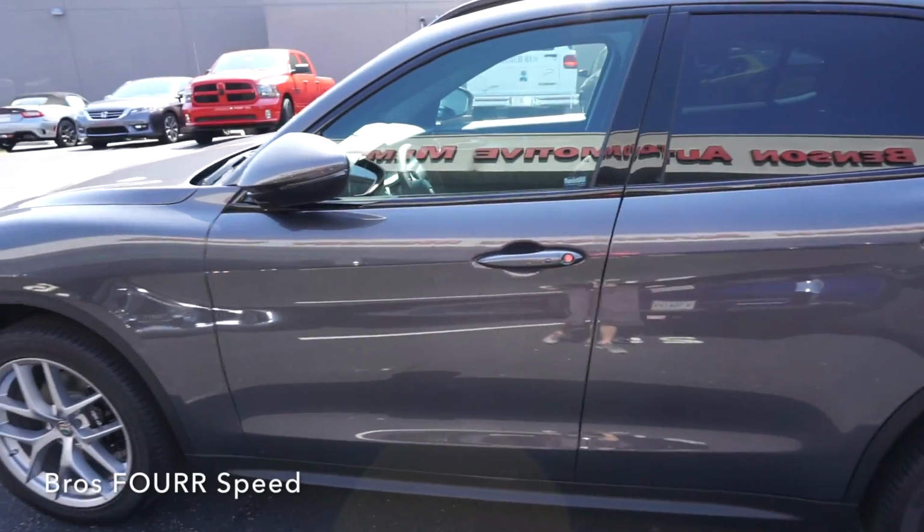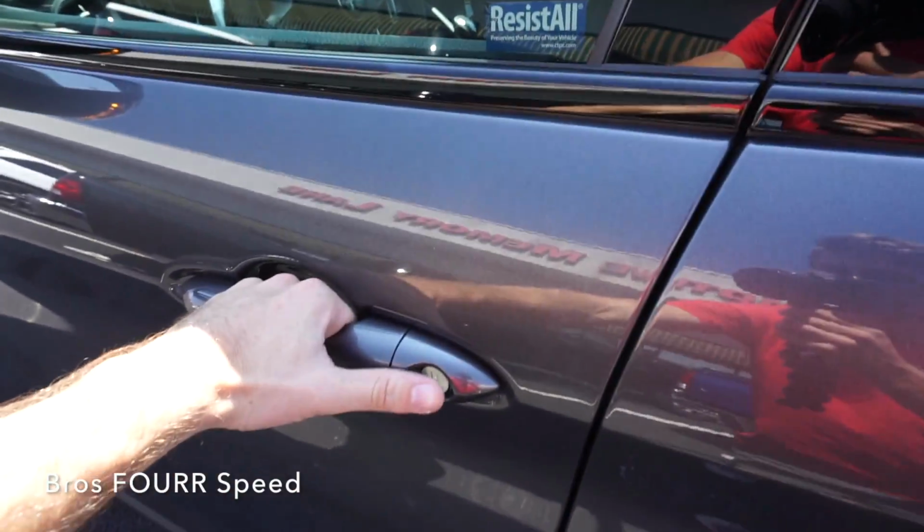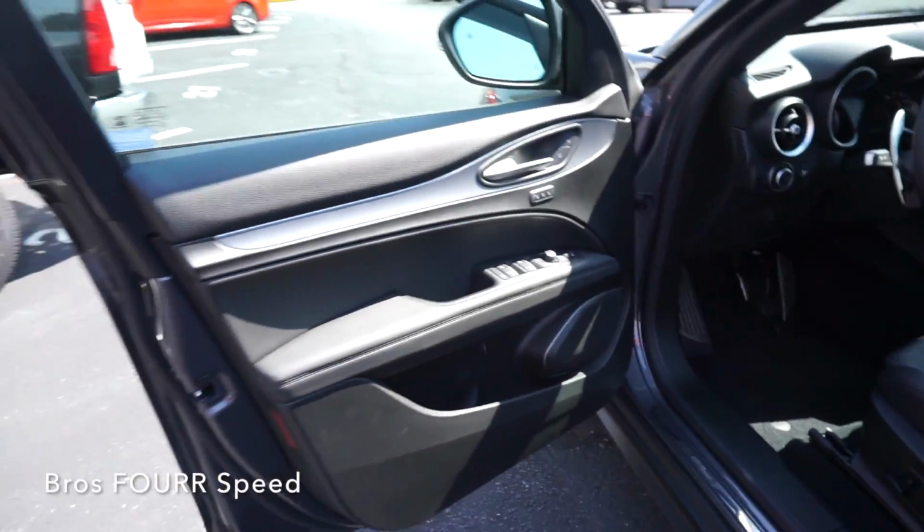And then just by giving that button a single push, we can go ahead and shut it off. Walking up to the car, as long as I have the key on me, I just place my hand in the door handle, it will automatically unlock.